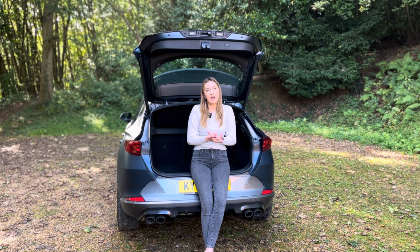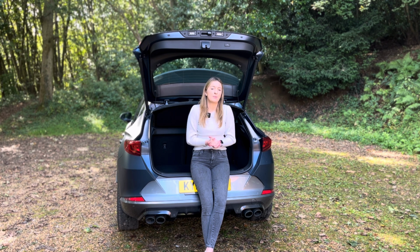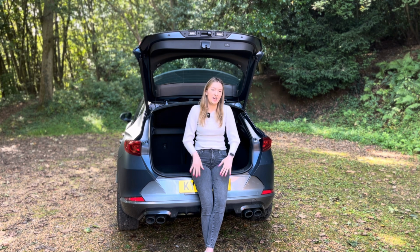Now, if you were a couple on your own, or just a solo traveller and you needed people in the car every now and then, or you had older children, I think it's a great car. It's a great option to have as a crossover when you want a hot hatch but you need a bit more practicality and you don't want to go into the SUV market at the moment. So what do you guys think? I love the Cupra Formentor, and I know I keep saying it, but there you go.